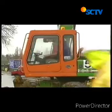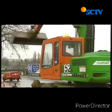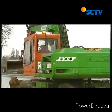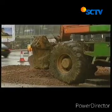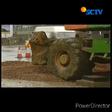This earth mover is known as a rubber duck because it has tyres, not tracks like most of the others. The main reason for this is that rubber tyres won't break up a newly laid road surface.